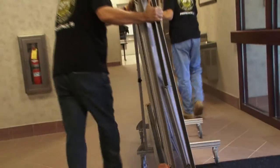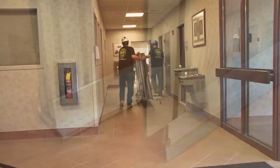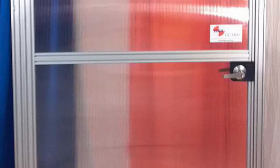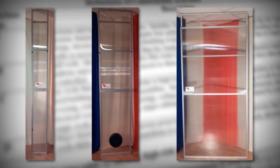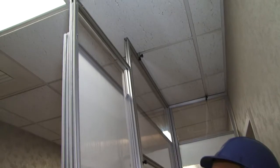Another option for a short-term barrier is a modular panel system. The most common brand of these panels uses translucent polycarbonate mounted in lightweight aluminum frames. The edges of the frames have gaskets to seal the panels against the floor, ceiling, and each other. The standard width is 48 inches, but panels are also available in 12, 24, and 36-inch widths. The panels extend from about 8 feet tall up to 10 feet tall.